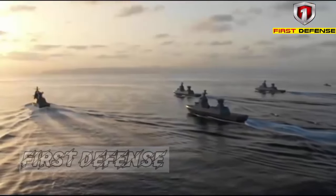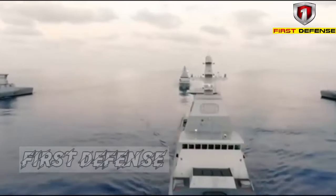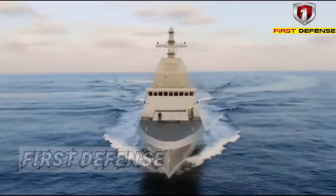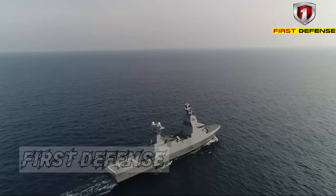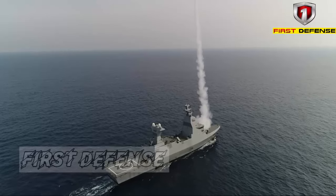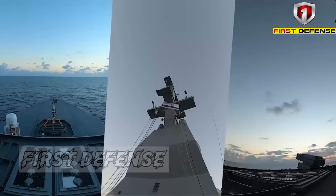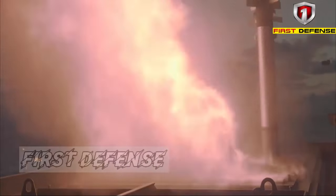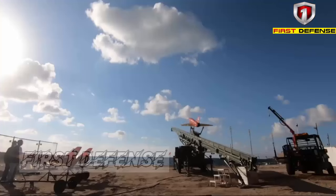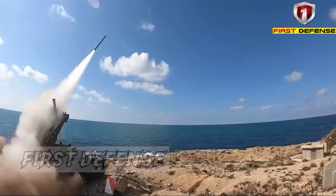The weapon systems are subject to change, although the scale model shown at ADAS 2024 had a 76mm main gun, a 4x4 cell VLS most likely for Barak 8 surface-to-air missiles, 2 launchers for suicide drones acting as anti-ship and land attack weapons, 2 secondary weapons most likely Rafael Typhoon for 25mm or 30mm guns, and space for a light helicopter or naval UAV and 2 RHIBs.